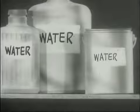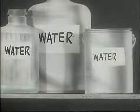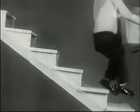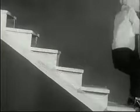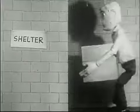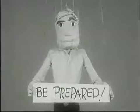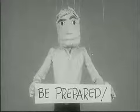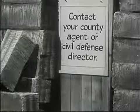Fill all available bottles with water. Take everything to the shelter. If no shelter is available, go to a basement corner without windows. Stay inside your shelter until you're told it's safe to leave. You could have made things easier for yourself by preparing all these things before the emergency occurred.